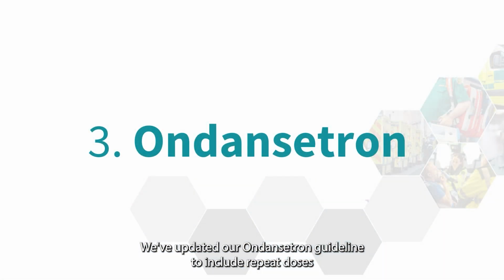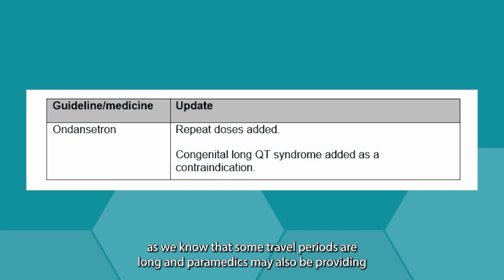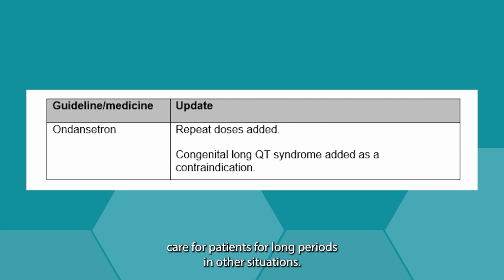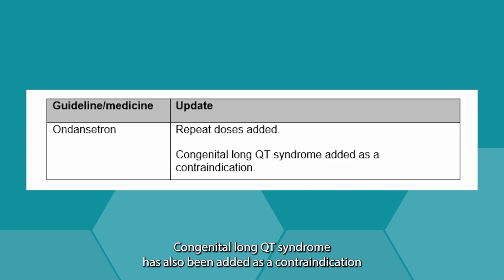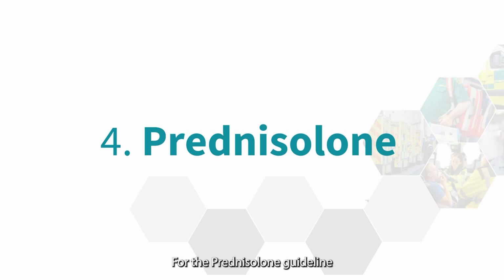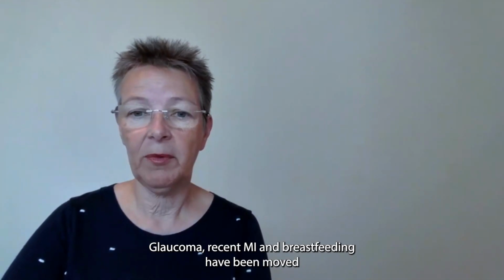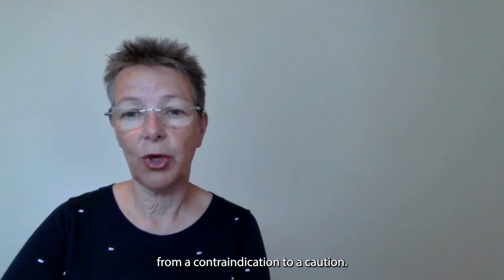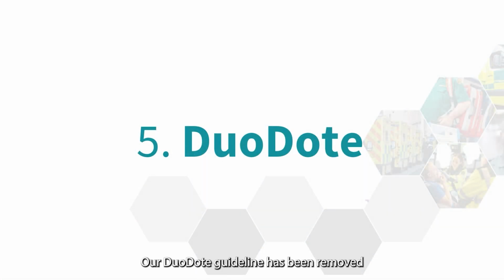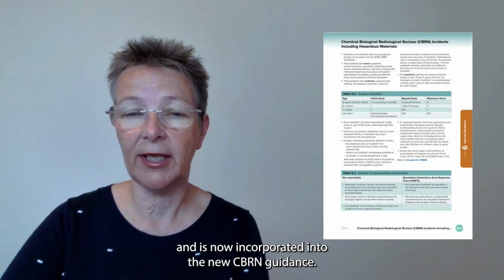We've updated our Ondansetron guideline to include repeat doses, as we know that some travel periods are long and paramedics may also be providing care for patients for long periods in other situations. Congenital long QT syndrome has also been added as a contraindication to the use of Ondansetron. For the Prednisolone guideline, glaucoma, recent MI, and breastfeeding have been moved from a contraindication to a caution. Our DuoDote guideline has been removed and is now incorporated into the new CBRN guidance.